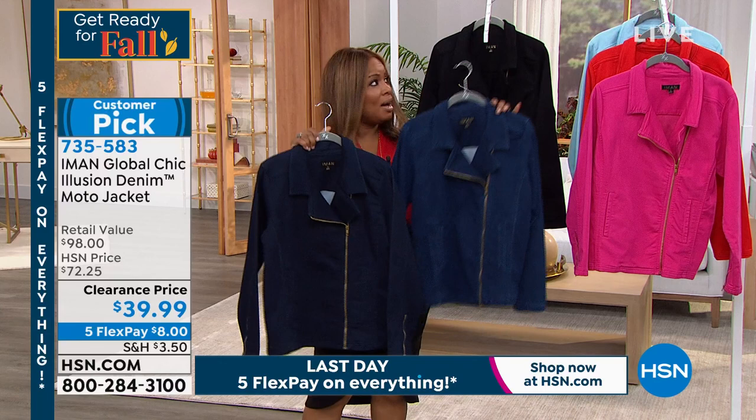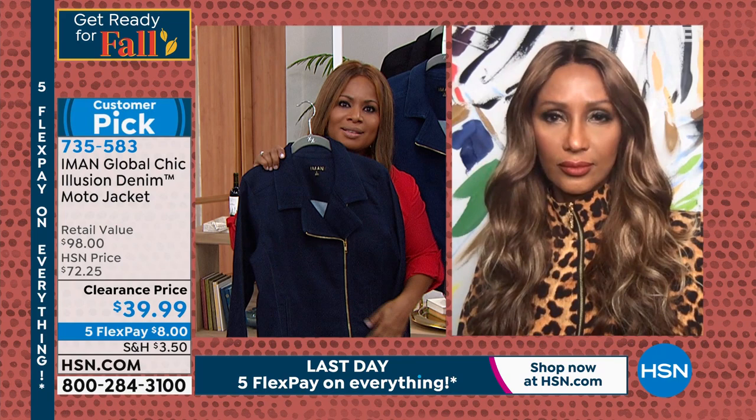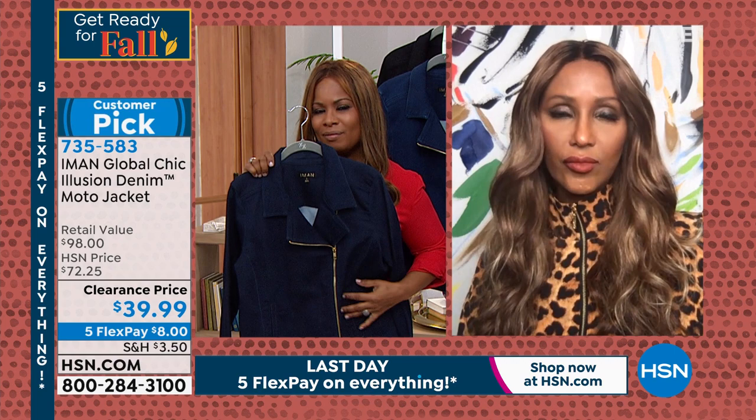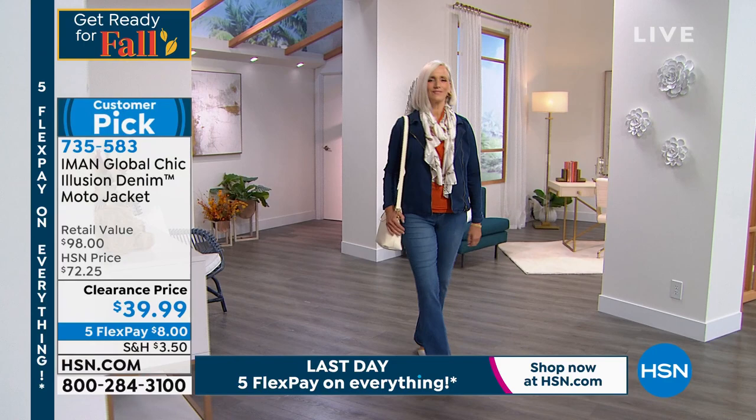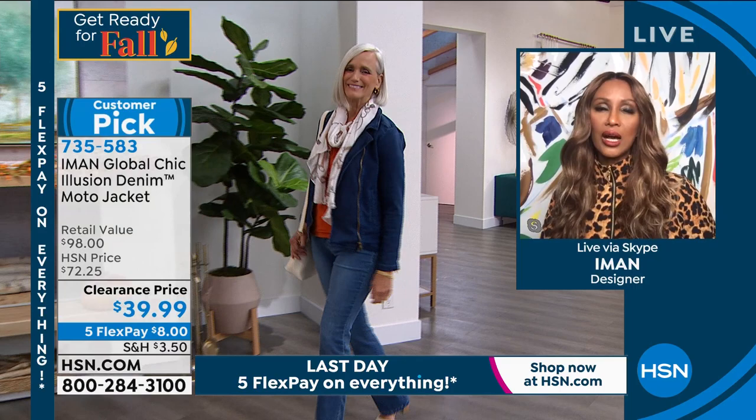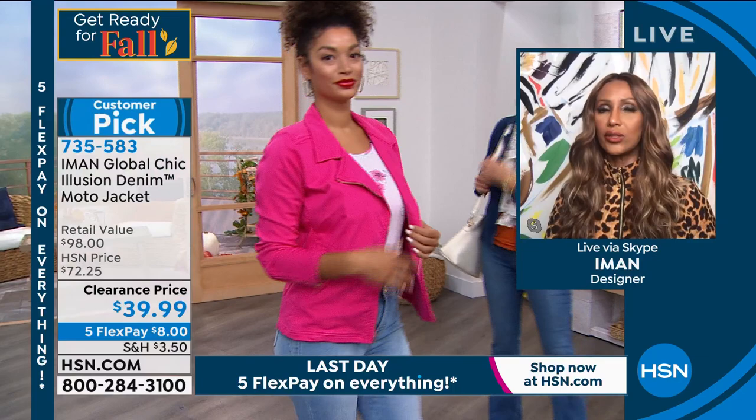Let's talk about moto jackets. Another timeless look that really gives you that sporty but sophisticated style. Oh, absolutely. A moto jacket never goes out of style. It came into the scene in fashion in the 50s, and it has never gone out of style. I've done them in all kinds of fabrications, from leather to suede, denim, reversible bomber jackets, in all ways.